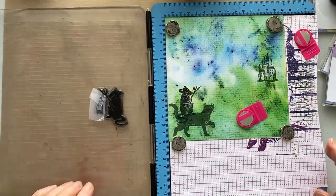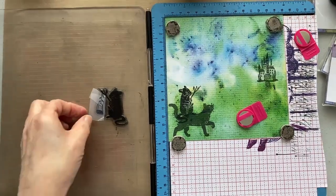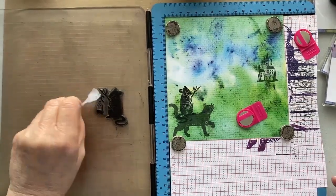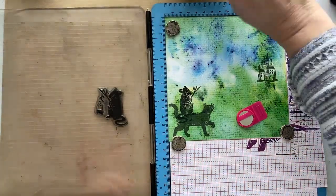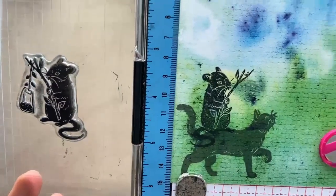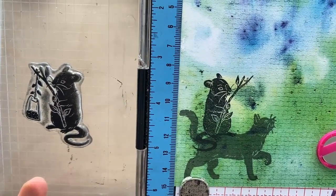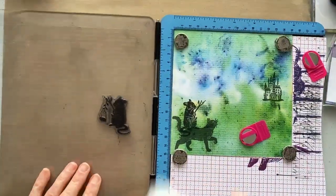Actually, it's pretty good. I don't think I need to. I think we're good. Let's just have him like that. Let me show you before I move him. I'll put that there a sec. Looks good. You can still see his tail, so I don't think we need to do that.